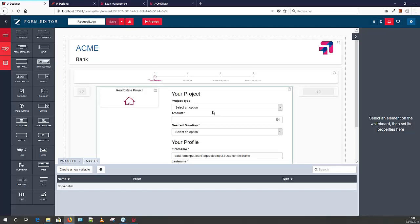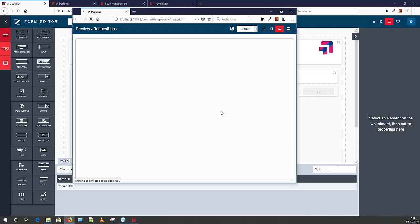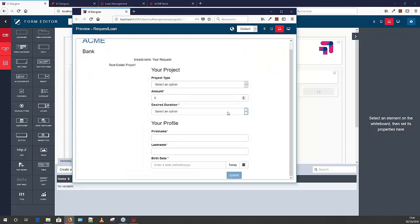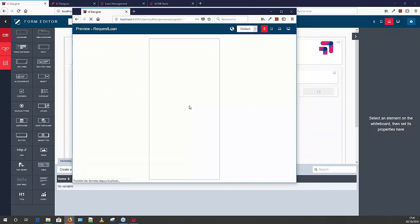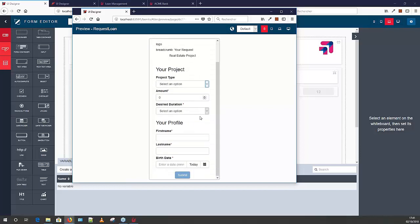You configure that to work together with the backend, with the process part, and you can have a quick preview to see how everything would work, what it would look like once you present it to the end user. Of course, everything is responsive, so we can also have all of our pages that we put in place automatically adapt to different types of devices and screen sizes.